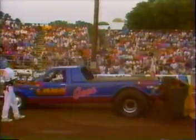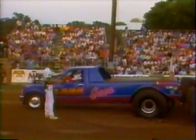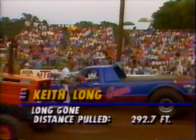Great move there by Keith Long and Long Gone as he brings the Luke Eliminator very, very close to the 300-foot line. 292 feet, 7 inches.